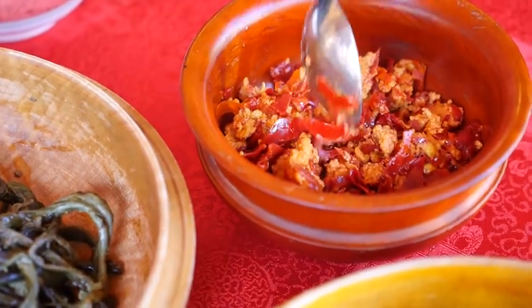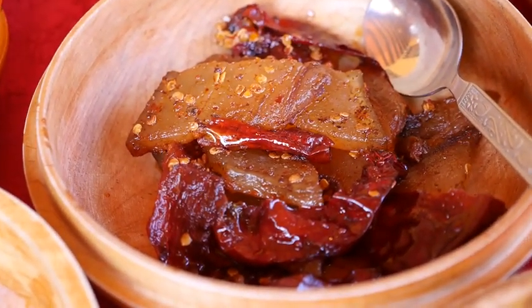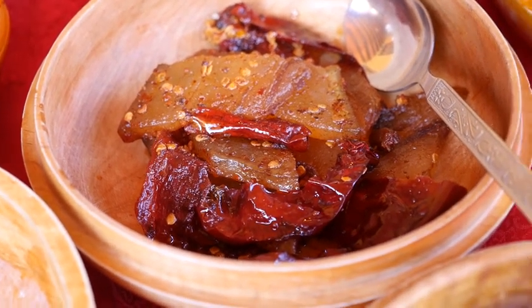So this ema datshi is typically eaten in the western part of Bhutan. A lot of our ema datshi goes into the noble families. People will say, "Oh, Amzam's ema datshi," so they will love this ema datshi. And then we have the dried pork, air-dried pork. It has a lot of fat. Because it's cold, people like to eat a lot of fat.